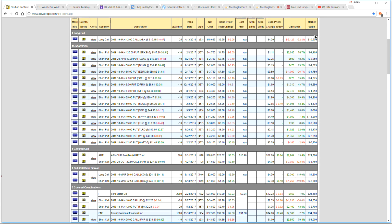So here's Barrett. They're down, no change. I like them, so going forward. Here's Berkshire. It's up 76%. I have to wait until January 2019 to make the other 24%.